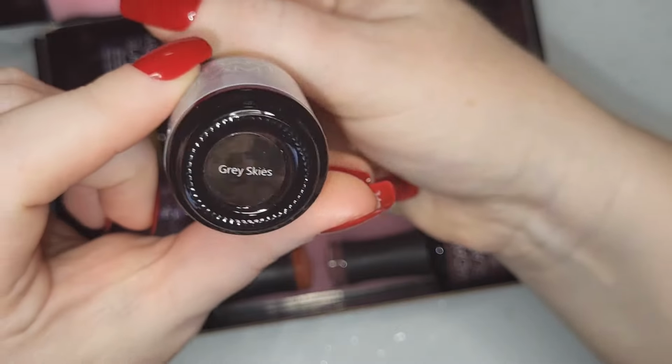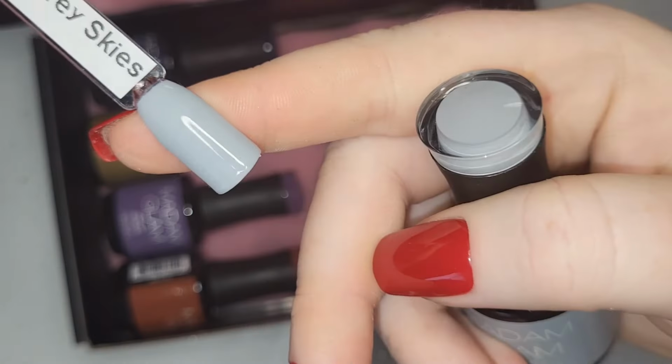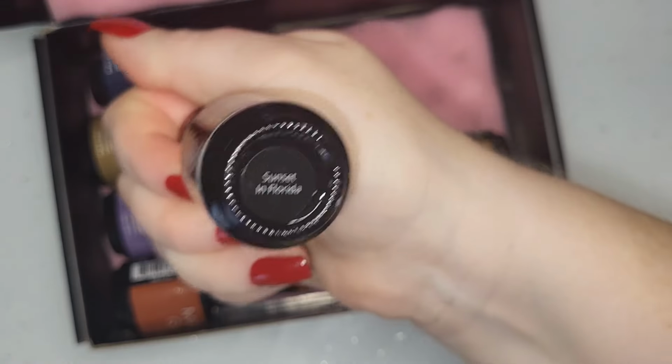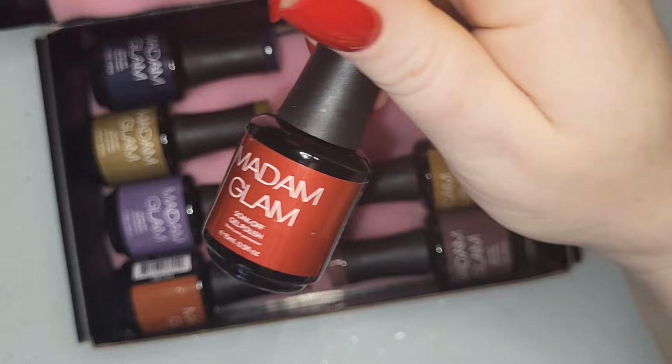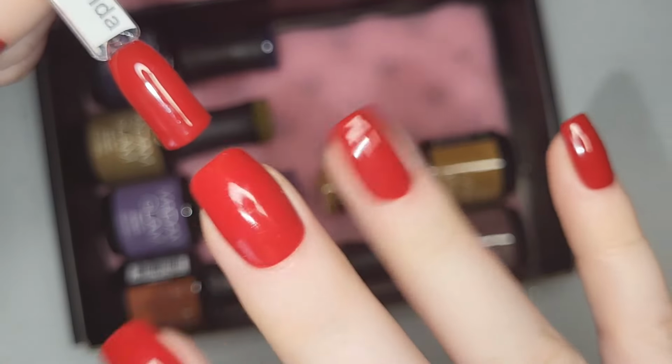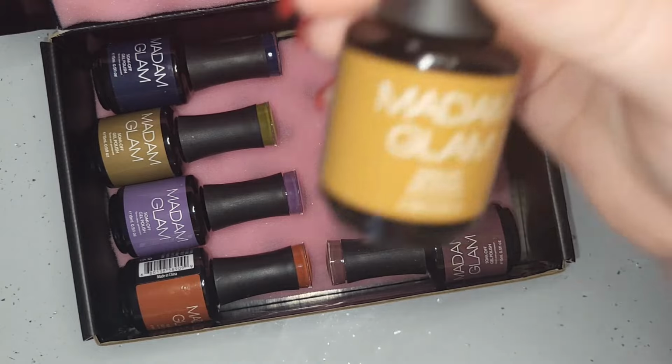So first we've got Grey Skies, which is this beautiful proper perfect grey, and this is like the perfect red as well, like proper deep pillar box but deep red. That's why I had to have it on. So I've swatched them all.